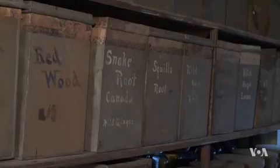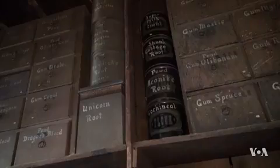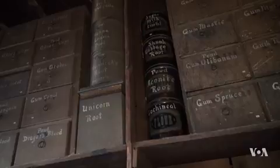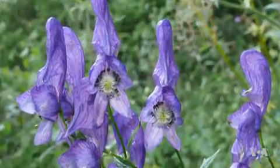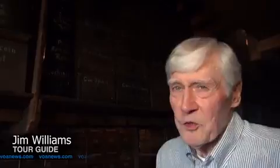The upstairs room looks like something out of a Harry Potter movie, with its old wooden boxes and drawers for storing herbs and other botanicals. Aconite or wolfsbane was a topical pain reliever, but in the wizardly world, the plant helps control violence by werewolves during their full moon transformations. So if you have werewolf trouble, it gets you through to the next full moon. But the practical use was for gout and joint pain.